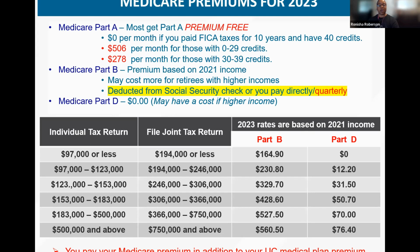Medicare Part B premiums are based on your income from 2 years prior. So 2023 premiums are based on 2021 income and how you filed your taxes. So for the basic bottom lower income members or employees making $97,000 or less as an individual, or $194,000 or less as a filing joint tax return, the basic premium for Part B is $164.90. And if you fall within that income bracket as well, your Part D will be premium free. But as you can see, as your income increases, so does your Part B premium. And then you may have a small Part D premium.